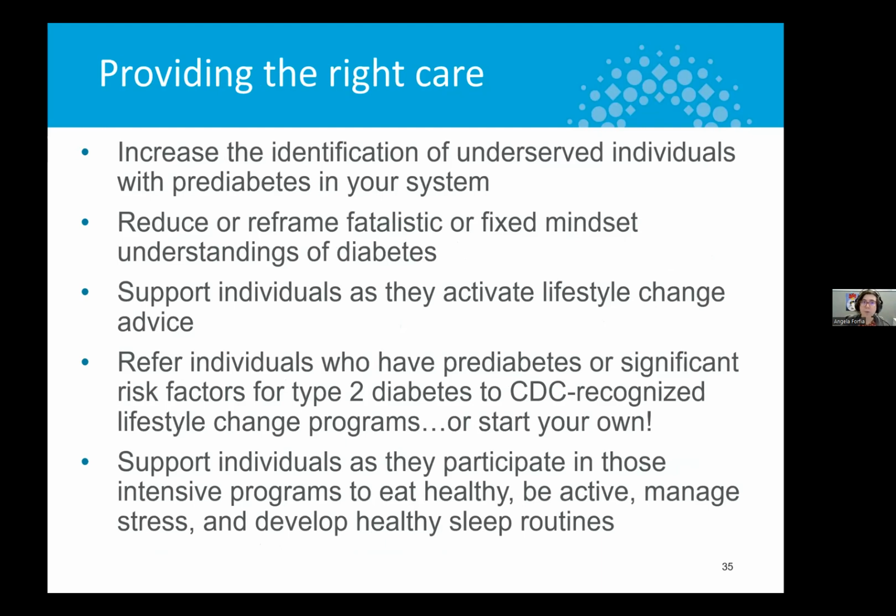One is that you can work to increase the identification of individuals with prediabetes in your system. Like I said, you probably could sort of see between the lines of who has prediabetes, but you may not be doing these screenings routinely for everyone that you're seeing within your health center who would qualify for fasting plasma glucose. You might not be doing this paper screening for people sitting in your waiting room.